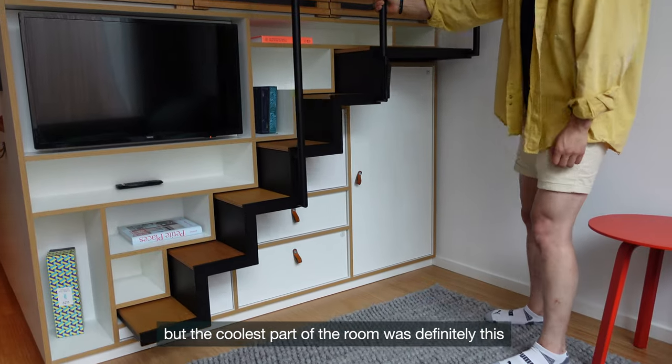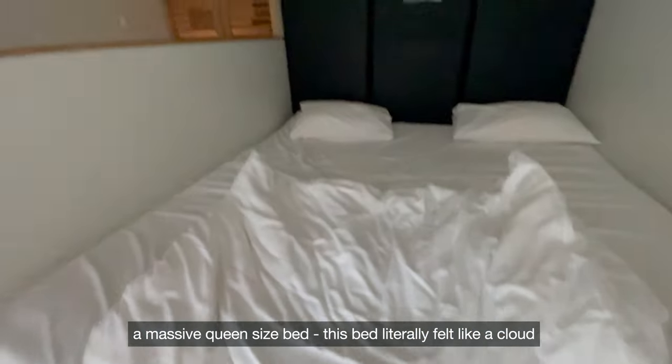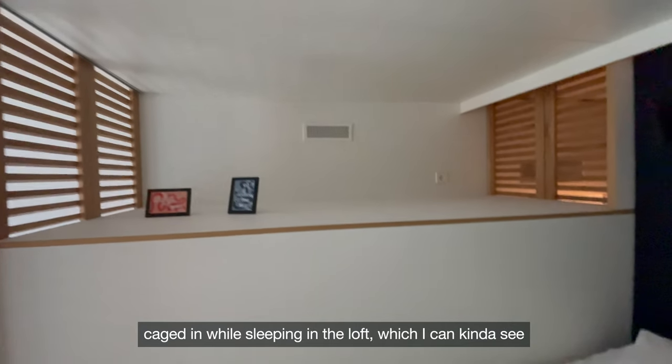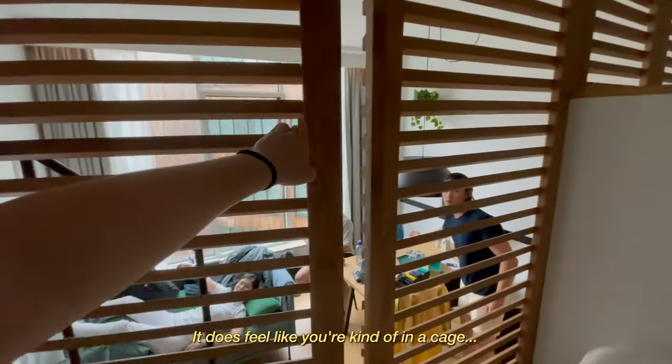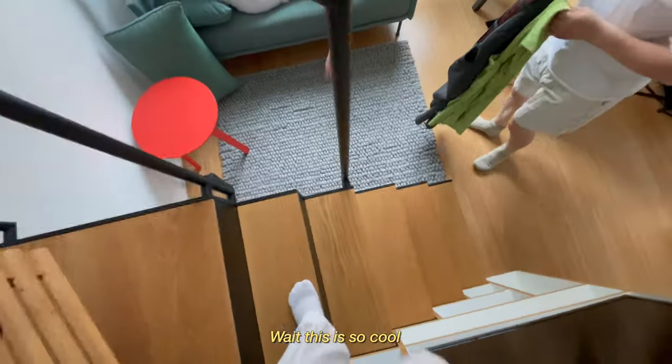But the coolest part of the room was definitely this pull-out staircase that led to a loft with a massive queen-size bed. This bed literally felt like a cloud. I remember reading the reviews that some people felt caged in while sleeping in the loft, which I can kind of see. It does feel like you're kind of in a cage. But to me, it felt more cozy. This bed is comfy. Very comfy, right? Yeah. Wait, this is so cool.